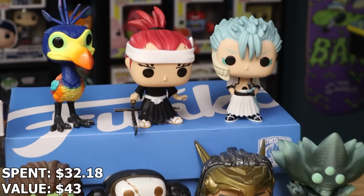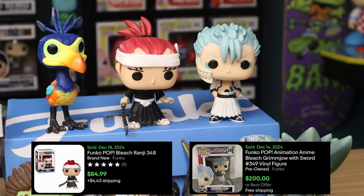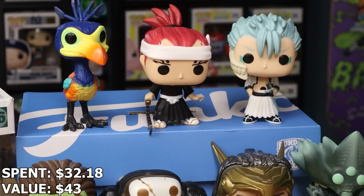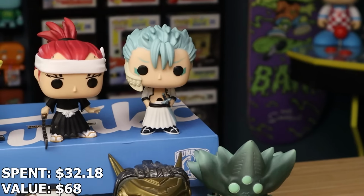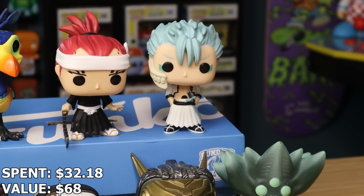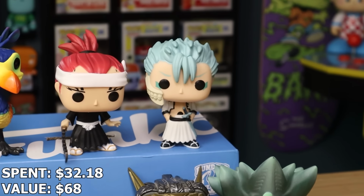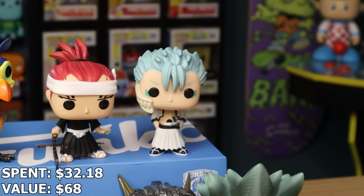Now, obviously, I'm going to try and sell these guys separately because in a box, these have some crazy good value. Renji is pretty solid. I think I can get about $20, $25 for him. And then Grimmjow obviously is the top hitter out of all of these out-of-box pops right here. I think I could probably get about $90 for him. Surprisingly, out of box, I think I can do pretty well on him.